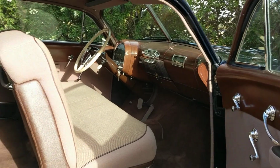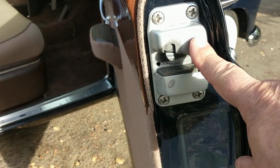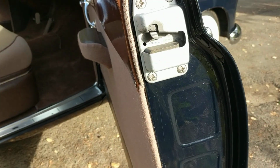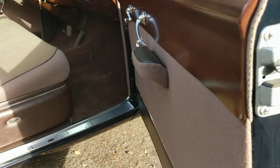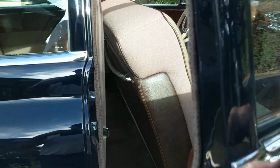Also, because this is a Series 62 and not a DeVille, little items such as the door latch were cadmium plated on the Series 62, and on the DeVilles they were chrome plated.